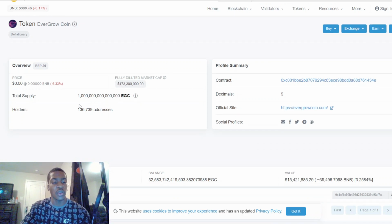The number of people holding EverGrow Coin is at 136,739. I didn't really pronounce that correctly.